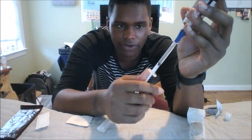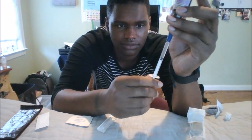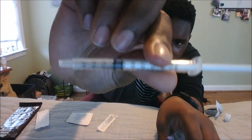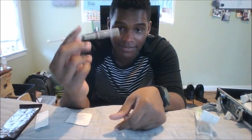I give myself 0.4 cc's or 0.4 milliliters every week. So this is 0.4 of T. Next, you want to attach your needle. And there's my loaded dose of T.